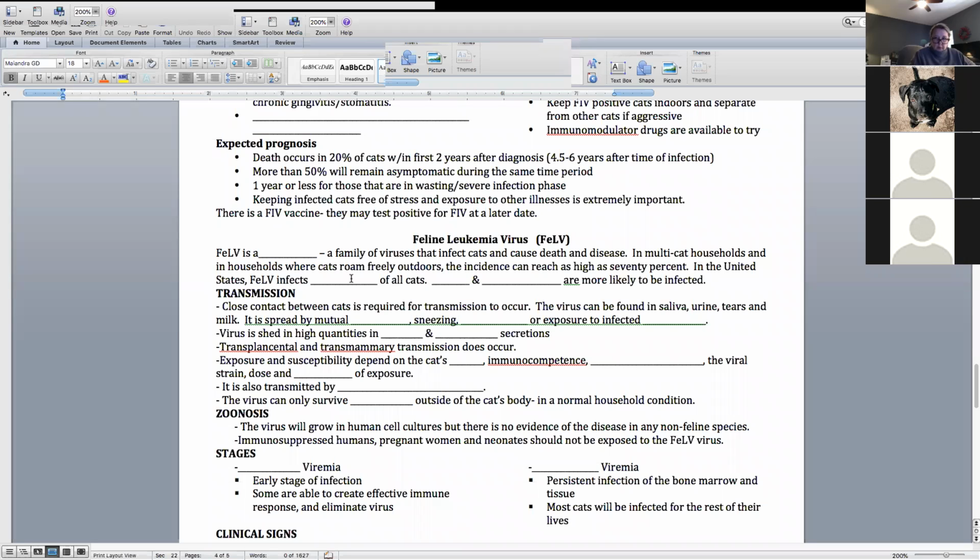especially it's going to be worse in multi-cat households. So if they have more than one cat, if they have cats that are in the house and go outdoors, it says it can be as high as 70% prevalent in outdoor cats. So it spreads very easily. It's very prevalent. So obviously the number one thing I'm thinking is keep your cat inside. Male intact cats, again, are going to be more infected. Again, more contact with other cats is going to put them at a higher risk for infection.